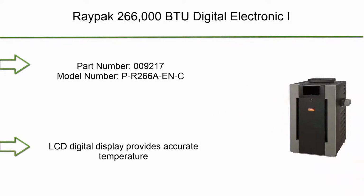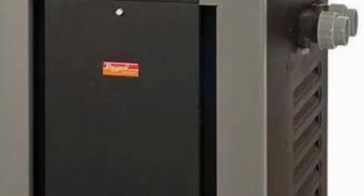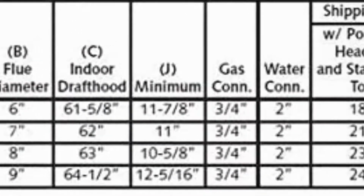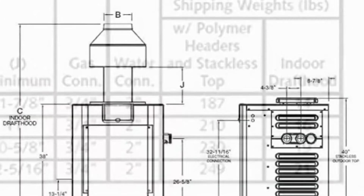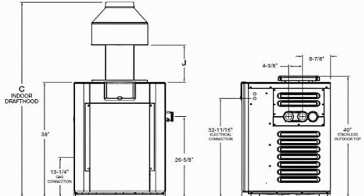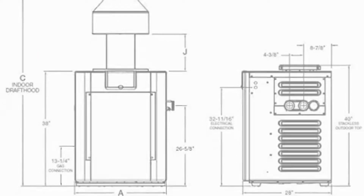Top 6. Raypak 266,000 BTU Digital Electronic Ignition Natural Gas Pool Heater. Part number 009217. Model number PR266ANC. LCD digital display provides accurate temperature, monitors operational status, as well as service diagnostics. High wind resistance.